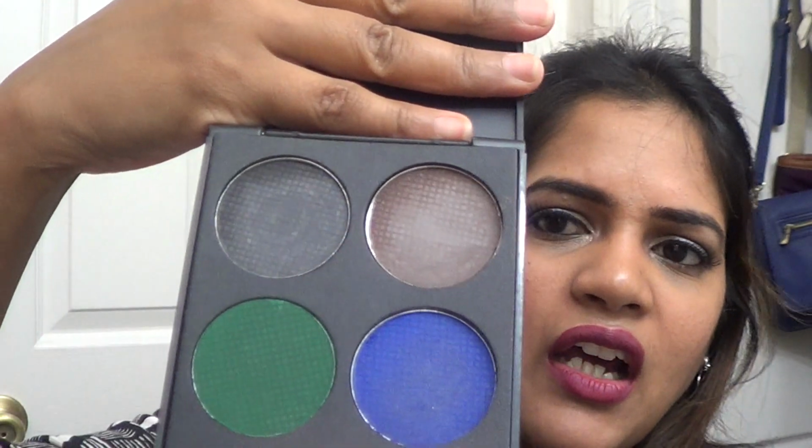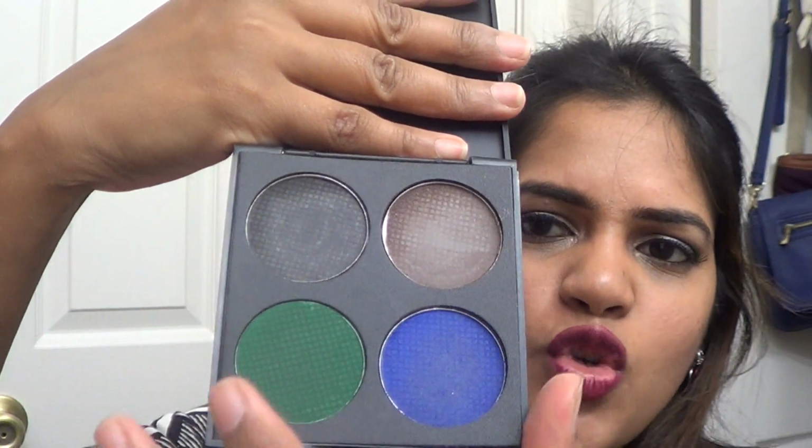I don't even know, I've never heard about this brand. This is the Kudos Color Expert, and it's supposed to be a cake eyeliner. The product is a dud. It's a waste of money. These pans rattle so much, and I have tried every single way of trying to use these colors.